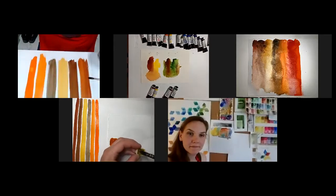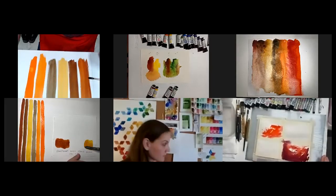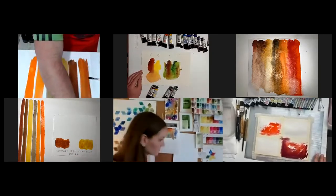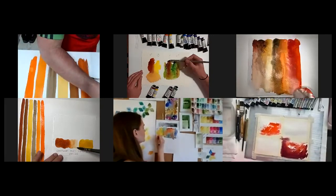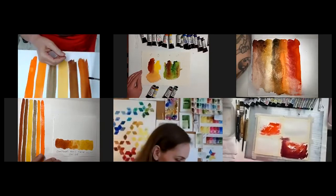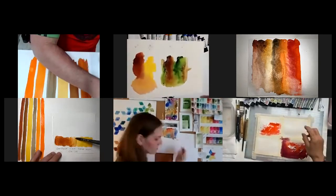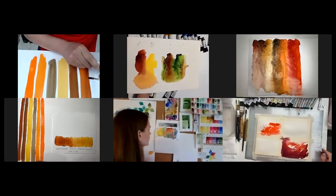Got this, go back here. So, is my camera in focus? Yes, it is, but the image is not as crisp as a few weeks ago. Hello, Carolyn. Hello, Susan. So now we do pyrrole orange. I'll send you a message in Messenger, Angela.